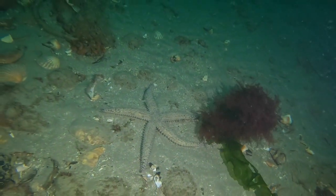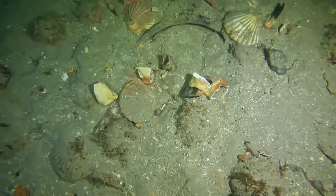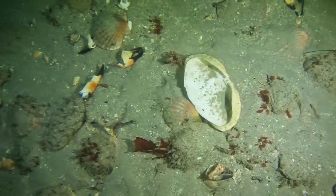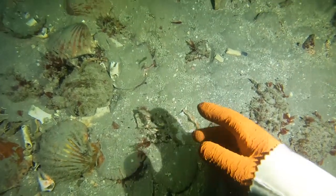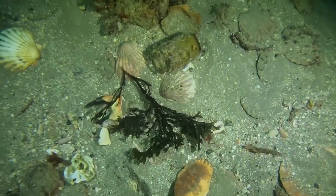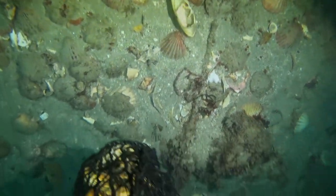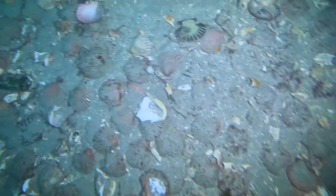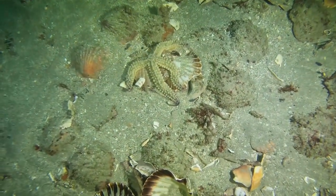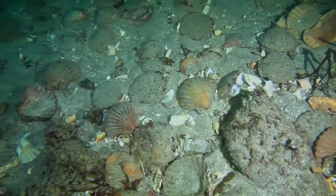You'll notice every so often a big ball of seaweed rolls past me. Some of them can scare you, especially when you catch them out of the corner of your eye and it's just outside your range to be able to see it properly. It's 19.5 metres and I've got 29 minutes left of my no decompression time. Loads of air. Looks like that starfish had his own, so I won't take it off him. He's caught it fair and square, so I'll leave him with it.